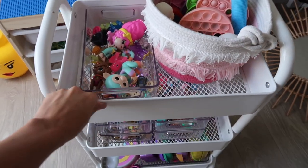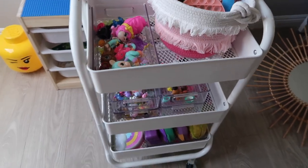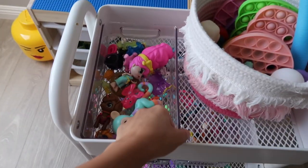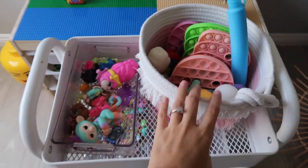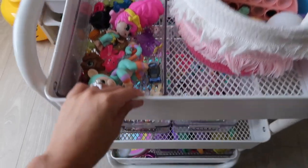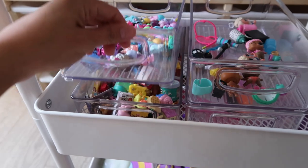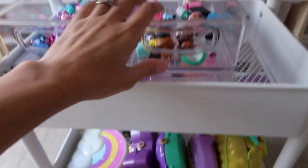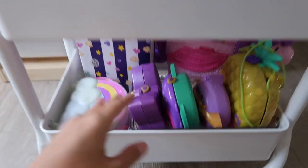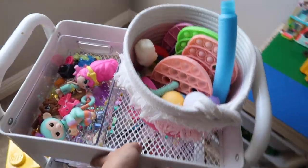We also organized this yesterday in her old room because she had toys all scattered in there. So I used these clear bins on this cart. This basket has all her fidgets. This is kind of a random bin. And then we did Shopkins, Hatchimals, LOLs. And then down here, all of the Polly Pockets. So that's another thing we did yesterday.